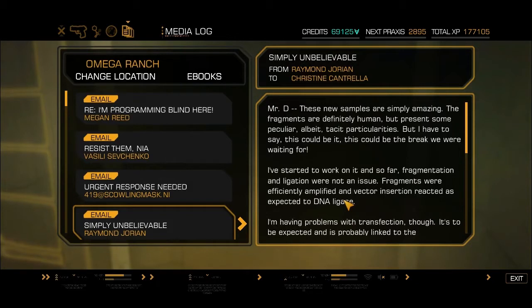Mr. D, these new samples are simply amazing. The fragments are definitely human, but present some peculiar, albeit tacit, peculiarities. But I have to say, this could be it. This could be the break we were waiting for. I've started to work on it, and so far, fragmentation and ligation were not an issue. Fragments were efficiently amplified, and vector insertion reacted as expected to DNA ligase.